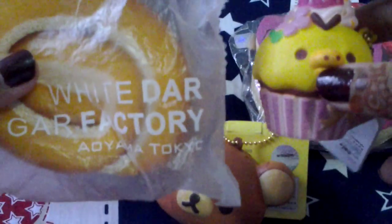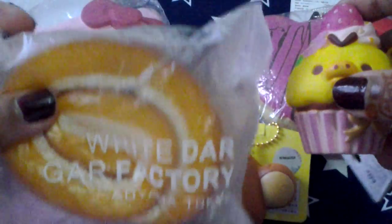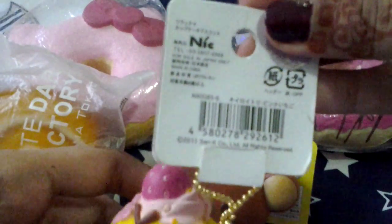This or that. I have no idea. I'm gonna go for the Kyotori cupcake, it's more cute and textured and so much more squishier. Yep.